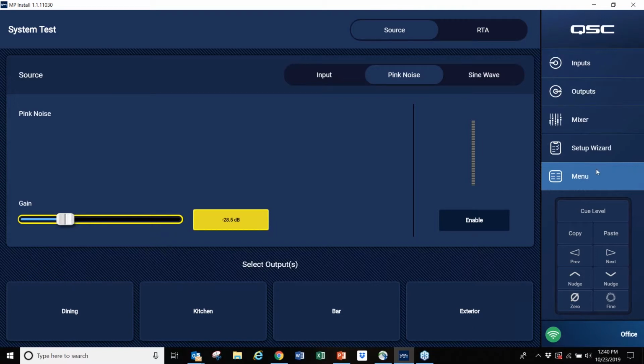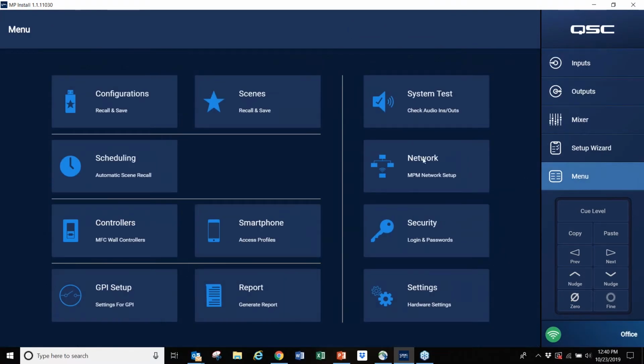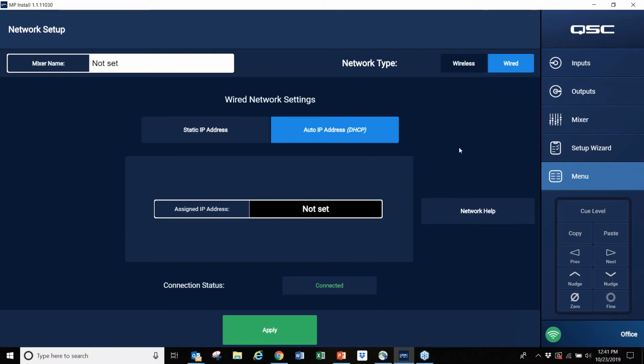And then finally, network setup. This is all pretty straightforward. If I'm connected through a network switch, I just leave it on auto IP and leave it DHCP, or I can have a static IP address.